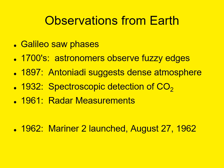So what's Venus like? Well, it's really hard to say what Venus is like because we don't get a good view of it, kind of like Mercury. Galileo saw phases, and that helped him figure out how Venus orbited the sun. By the 1970s, astronomers had noticed it had fuzzy edges, and the fuzzy edges indicated that Venus would have a thick atmosphere. Antonati confirmed that, a very thick atmosphere. But at that point, they didn't really realize what was going on.